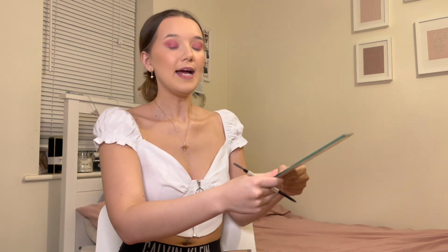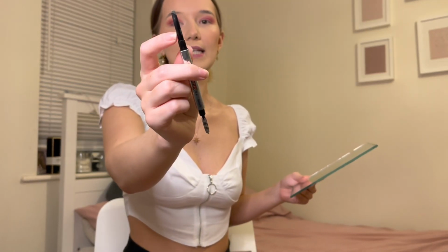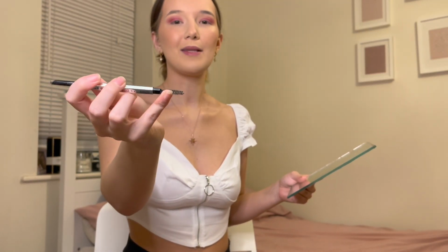Anyway, now I've gone through a couple of those, sorry, I got eyeshadow going in my eye, I am going to go start doing my eyebrows. So I use the Benefit Goof Proof brow pencil, which comes with the eyebrow pencil on the top and then the brush at the bottom, and mine is in the shade 4 for reference if you want to know.